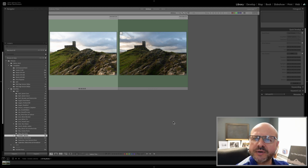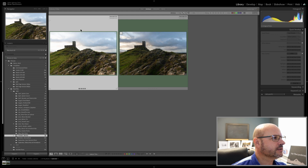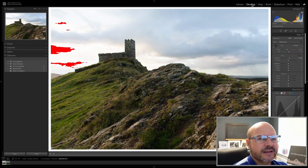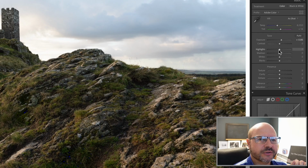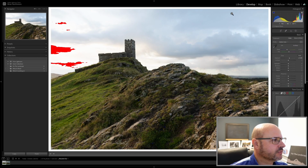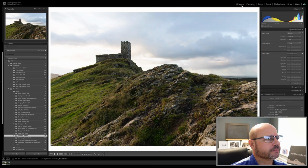And what I want to do is I want to combine both of those images together inside of Photoshop. So what I've actually done to these pictures, if we go into the develop module, is I've done a little bit of work on them, but not a huge amount. If you have a look on the right hand side of the screen, all I've actually done is increase the exposure slightly. And the reason that I've done that is just to bring out a little bit more detail in some of those shadow areas and some of the ground itself. So that's the first image, that's my base picture.